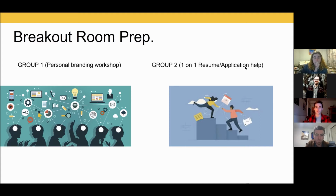And then the second option is if you already have a resume or an environmental design scholarship application or any professional document that you're already working on, then you can go into group two and get more of a one-on-one help with one of our ELP mentors. So if you guys want to think about right now which one you'd prefer to do, and then just put a 1 for group 1 or 2 for group 2 in the chat, that'll help Molly start getting that.